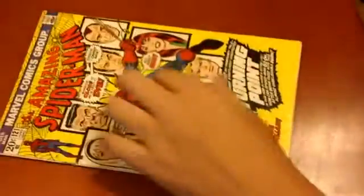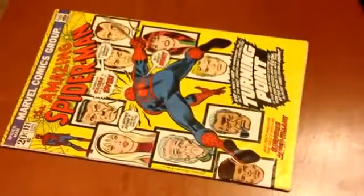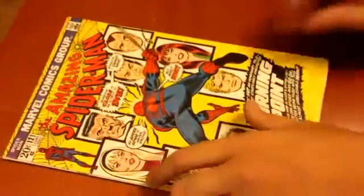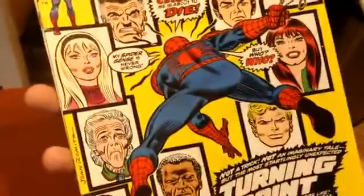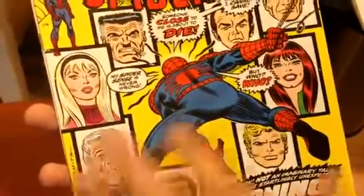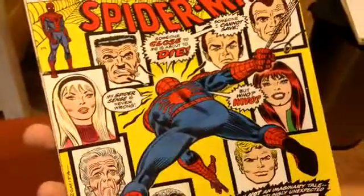Alright. Now we go on with The Amazing Spider-Man, issue number 121, guys, and this is a very powerful issue. This is the death of his girlfriend, right there, Gwen Stacy. Now, there's a lot of people up to this point, up to the end of this issue.